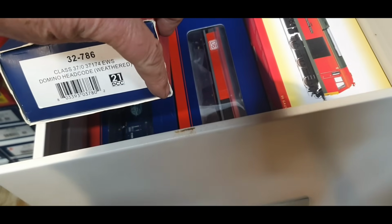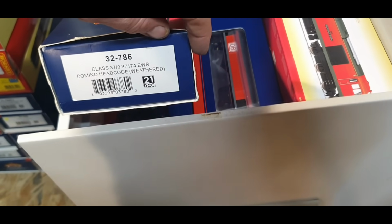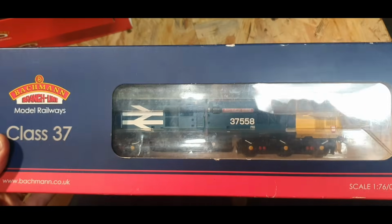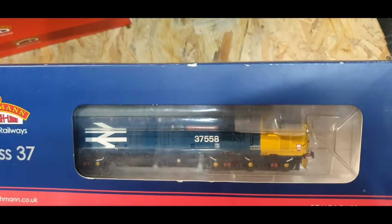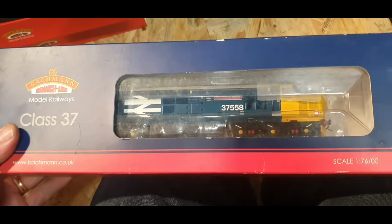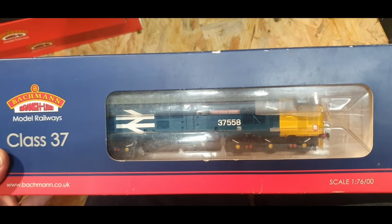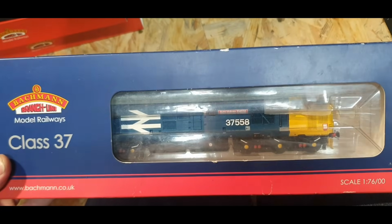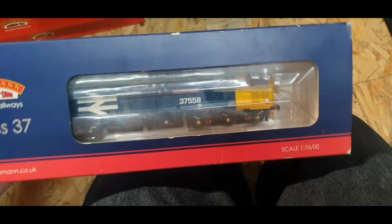Right, now I'm really confused. 37174 EWS Domino head code weathered. Inside the box, oh god, hang on. Inside the box is 37588 Avro Vulcan. Now isn't that part of a set with a Vulcan bomber? How have I got hold of that? This must be an eBay thing. It's got to be an eBay thing. Oh, that's the 3rd locomotive I didn't know I had.